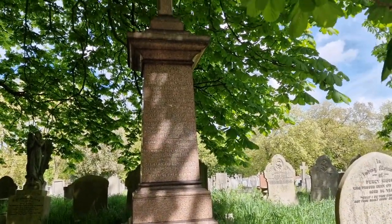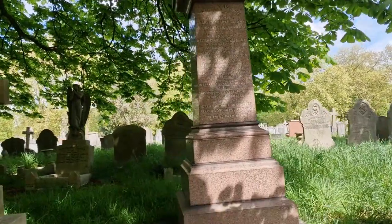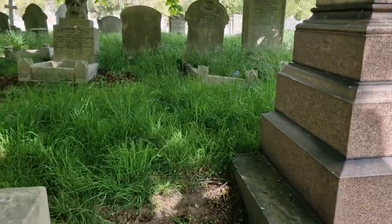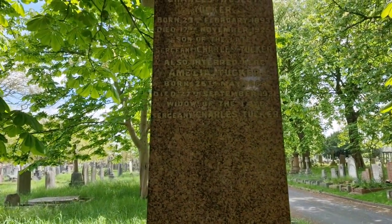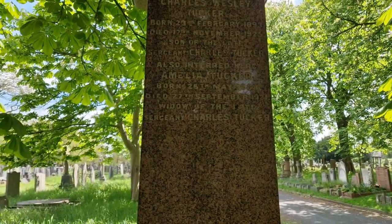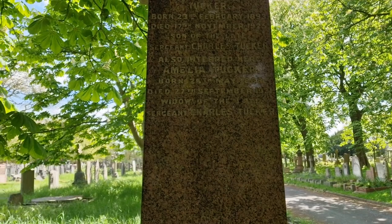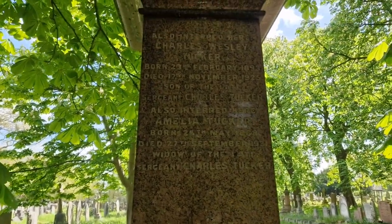There will of course be images of these men featuring at the end of this piece, but they are not buried alone, they're buried with family members. So if we walk around the side of Sergeant Tucker's last resting place. Also interred here, Charles Wesley Tucker, born 23rd of February 1893, died 17th of November 1925, son of the late Sergeant Charles Tucker. Also interred here, Amelia Tucker, born 25th of May 1868, died 27th of September 1931, widow of the late Sergeant Charles Tucker.